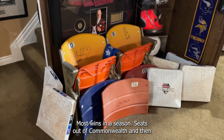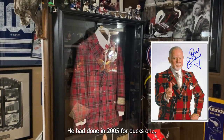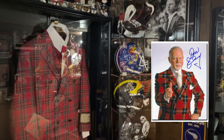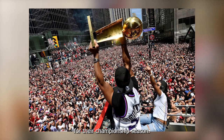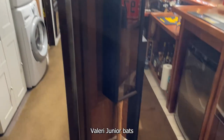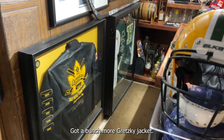Seats out of Commonwealth, and then Candlestick and Metrodome. Don Cherry jacket he had done in 2005 for Ducks Unlimited, and took quite a few years before I could find one. Basketball from the Raptors for their championship season. Vladdy Jr. bats. Pitching mound out of Yankee Stadium. And a bunch more. Gretzky jacket.